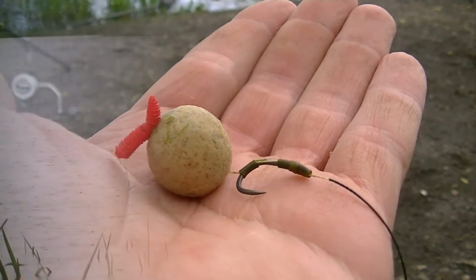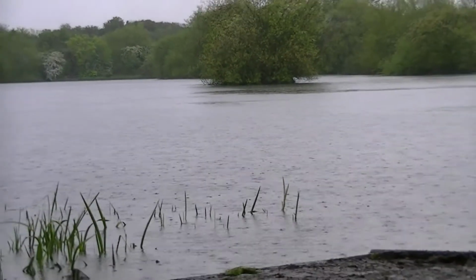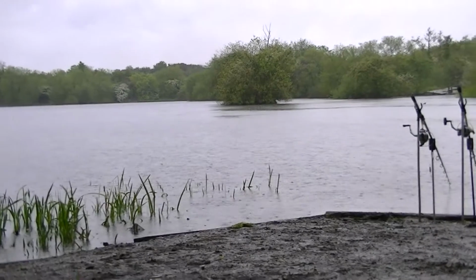Hopefully I'll get on soon. Well, it's turned pretty miserable, so all we can do is sit in the bivvy and wait for this to pass and hope it wakens up the fish.